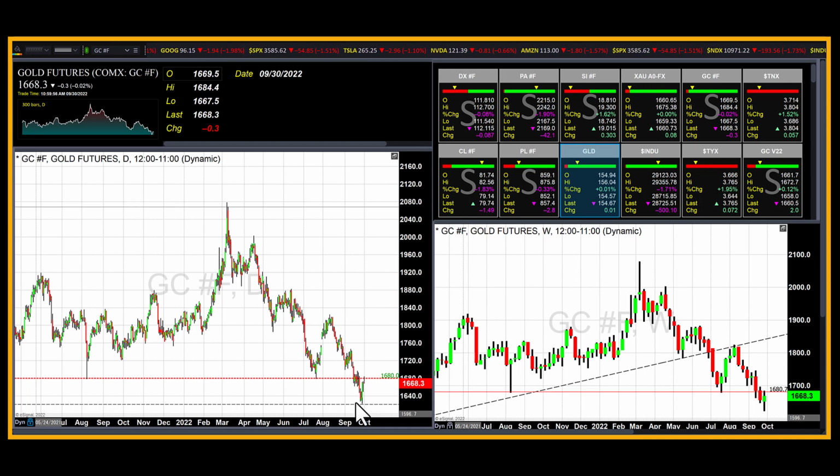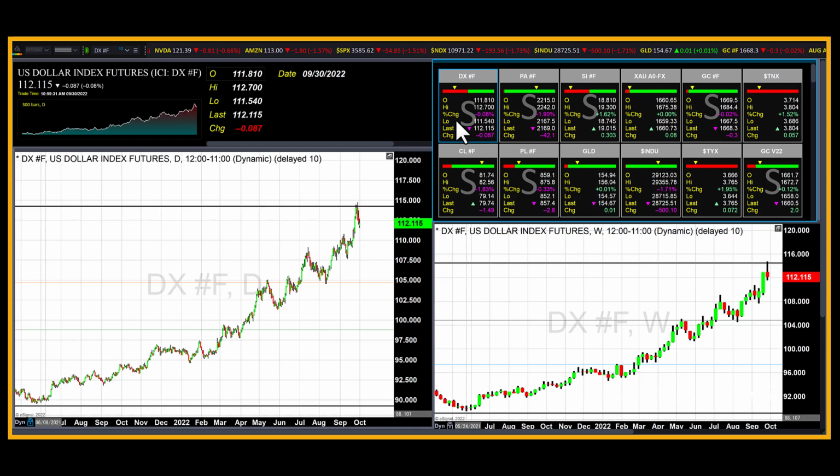Gold this week traded to a low of just about $1,620, broke above $1,680 briefly, and as of 12 o'clock in Honolulu is currently trading down 30 cents at $1,668.30. At the same time, we saw minor U.S. dollar weakness, with the dollar declining by 0.08%. And as you can see, it has also hit a high and moved lower.